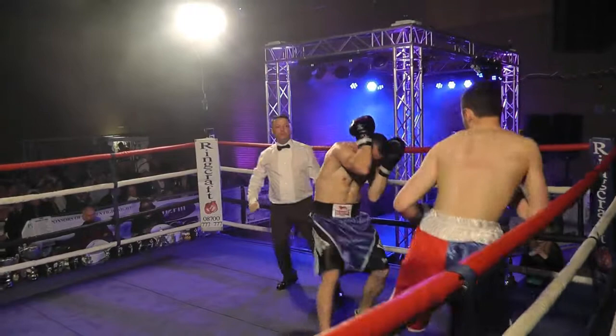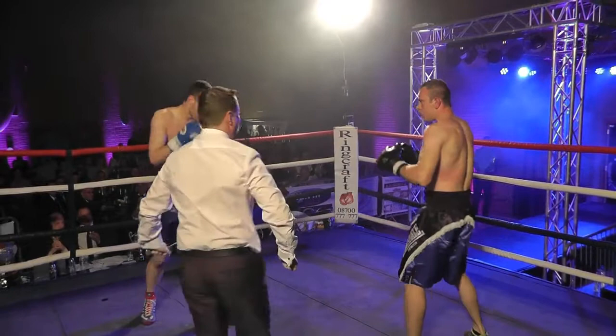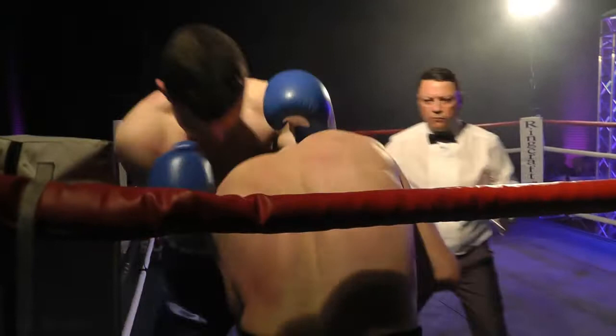And KABHREAL is doing a real good job of keeping those hands up and that chin down. Even sneaking a nice cheeky right uppercut there underneath Mann's guard, but Mann's not fazed, still very, very relaxed, very loose in there, Malcolm. That's right, and he needs to be, because with KABHREAL, each shot is there to try and take your head off, and he's accurate as well.